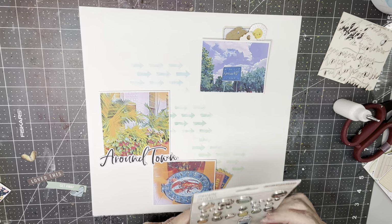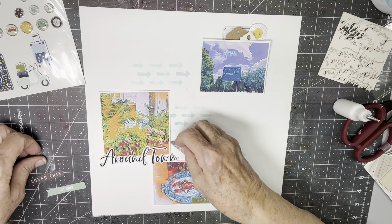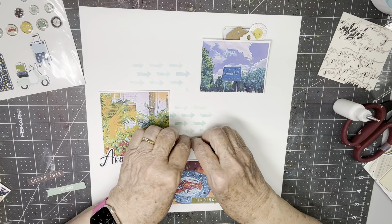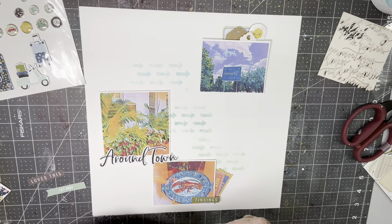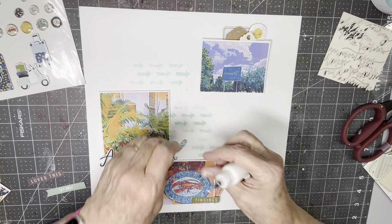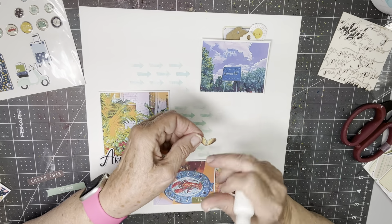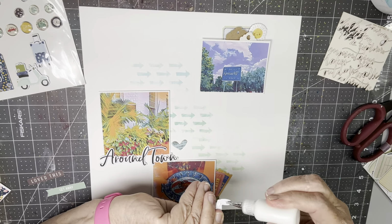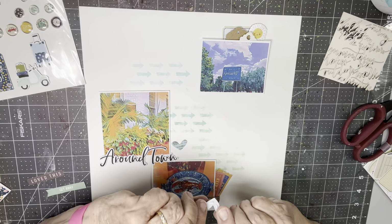And let's see, what else do I want to do? I have my hearts here, my overlapping hearts. These hearts from 49 and Market are amazing. This second one that I'm getting ready to use is like a heart cut out of a moth. And so you can see the moth wing patterns there.